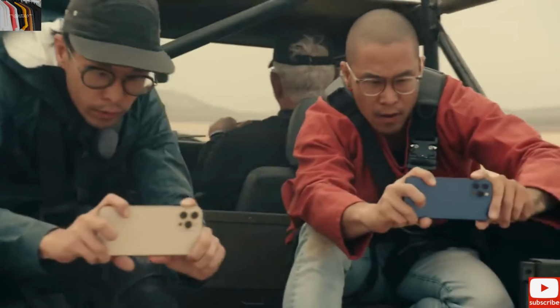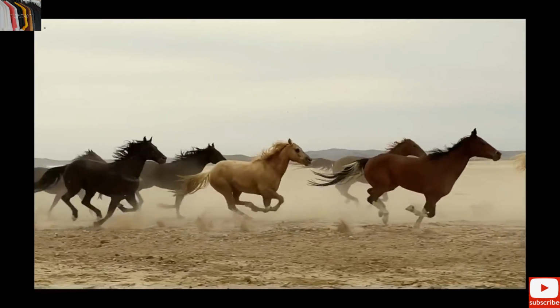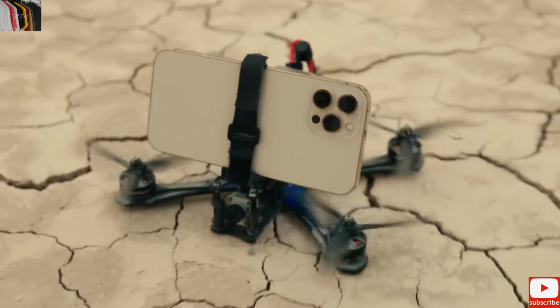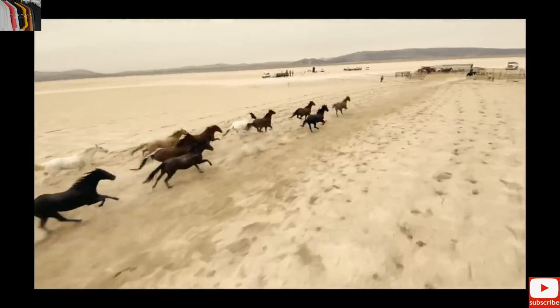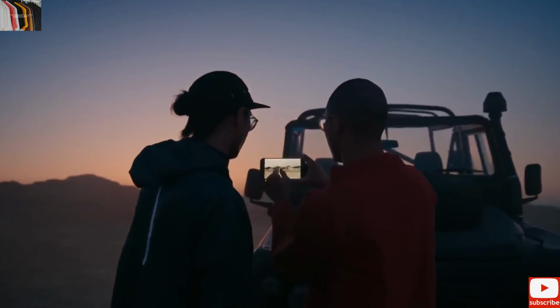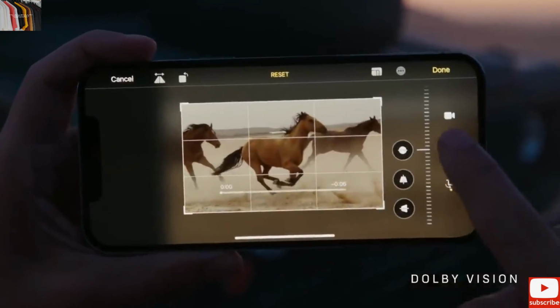iPhone 12 Pro smashes the benchmark for highest quality video in a smartphone. And the movie industry can now count on it as an essential piece of equipment. It is the world's first device able to capture, playback, and edit 10-bit HDR footage with Dolby Vision.